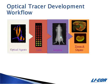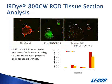As with the EGF optical probe, the final step with the RGD optical probe was to excise the tumor, prepare tissue sections, and examine them further. Tumors from the previous study were excised and frozen sections prepared. Analysis of 800 nanometer fluorescence intensities per area showed both tumors were successfully blocked when unlabeled RGD preceded the probe injection. These data confirm that the specificity we noted in vitro was maintained in vivo.